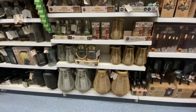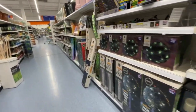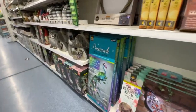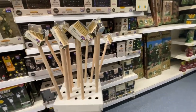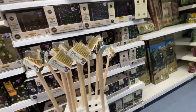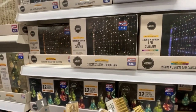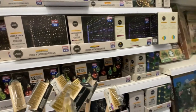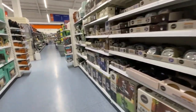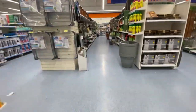Now this is getting exciting because I love summer, and they have loads of summer stuff in B&M at the moment. Absolutely loads. It was probably like 5 aisles full of garden stuff. If you want to clean your patio, there was loads of solar lights. They're so cheap, like this solar net for 16 quid. If you want to create a nice outdoor area cheaply, I would definitely pop down to B&M because they had so much stuff.